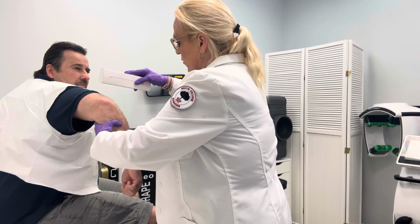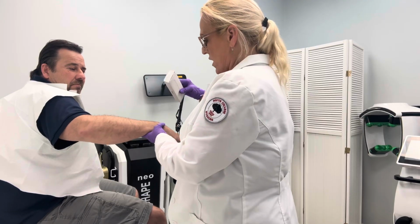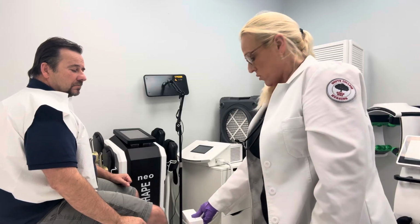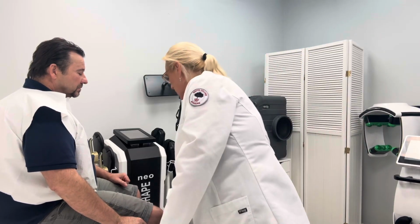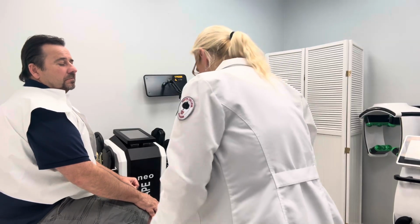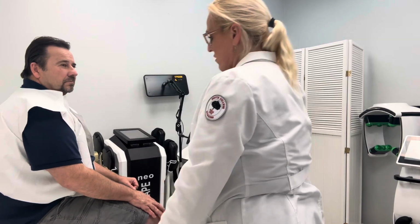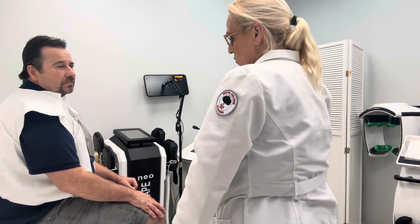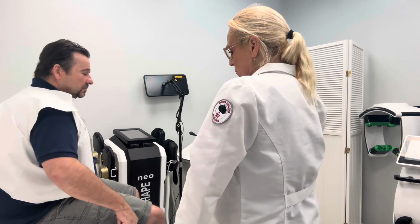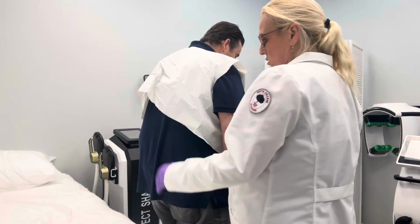I want to do your brachioradialis, which is the top of your wrist. Perfect. I'm going to do your patellar, which is right underneath your kneecap. On each side, I would do both sides. I'm going to do your Achilles, behind your heel. Very good. I'm also going to see if you could do a shallow knee bend. Is that possible? Yes. Stand up. Just don't fall backwards.